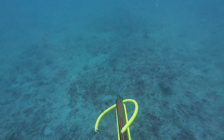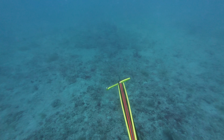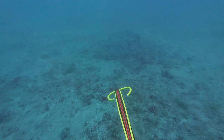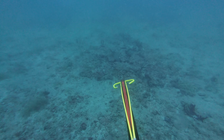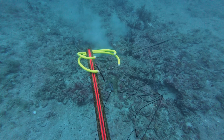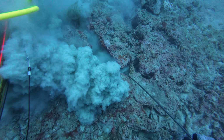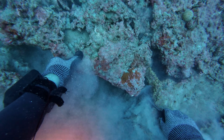I see a nice red grouper right there, and I'm just slowly chasing after him. I know he's going to go right to a hole and just hang out, and that's exactly what he does. He stops, gets an eye on me, I take a shot and get him, and then he just dive bombs into his hole as hard as he can and forces me to rip him out here.